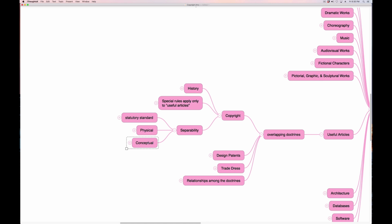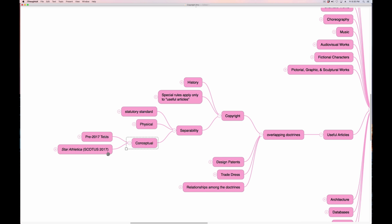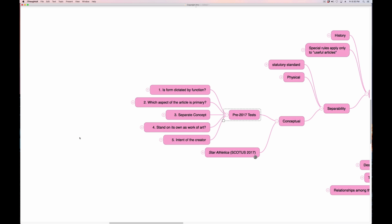The conceptual separability inquiry is the most intriguing and least satisfying aspect of this doctrine. Until very recently, the United States Supreme Court provided very little guidance concerning how this concept should be interpreted and applied. As a result, the lower courts were forced to develop their own interpretations. By the early 21st century, 5 distinct families of interpretations of the term conceptual separability had emerged. The first of the 5 approaches asked whether the form of the object at issue is dictated by its function. If so, conceptual separability does not exist.